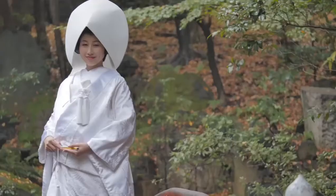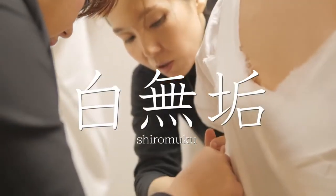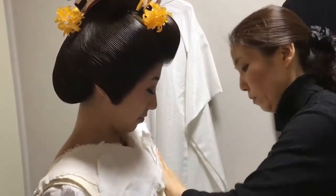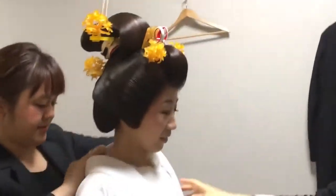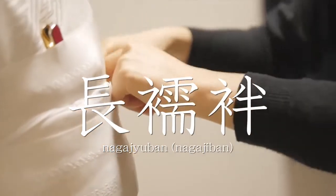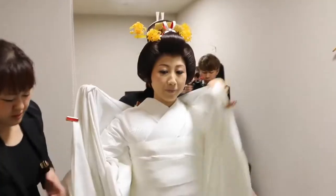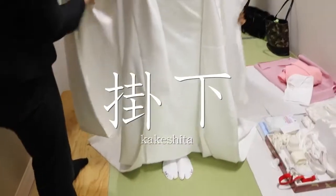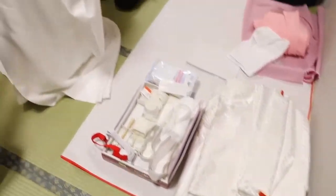I wore a white wedding kimono called the shiromuku. And wow, you wouldn't believe how much there is to it. First, there's the padding to create the basic shape. Then there's the wrapping. After you've got the basic shape, you put on the first layer called the nagajuban and tie it into place. Next, we have the second layer called the kakeshita. That's a lot of cords.